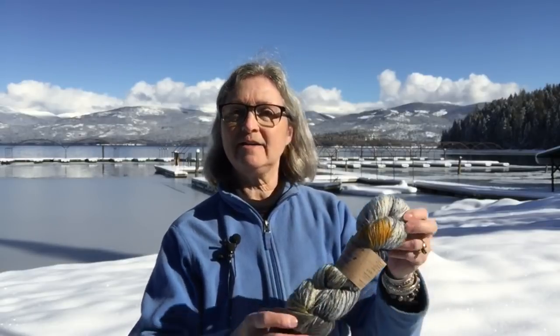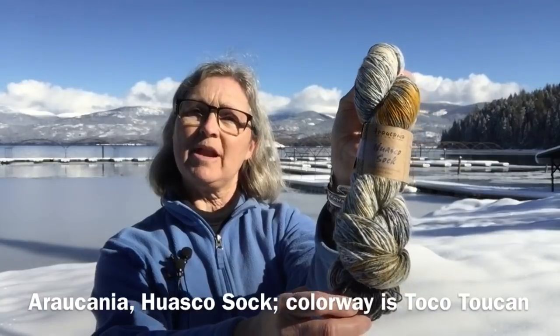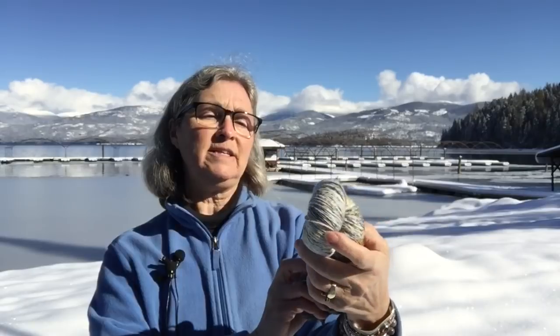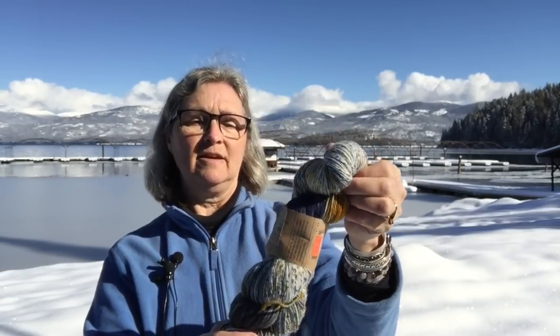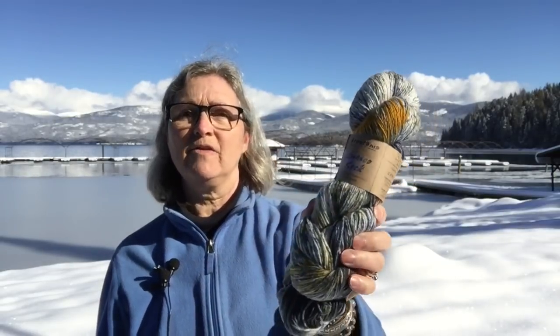I had not seen this brand of yarn before, but I thought this was really pretty also. Araucania yarns. Let's see, I think it's from Turkey, I do believe. Yes, it's from Turkey. I couldn't resist it. I love those colors. There were so many pretty colors I had a hard time choosing. This yarn was $19.95, so $20. I didn't think that was bad either. It says hand-painted superwash wool blend. Very pretty.